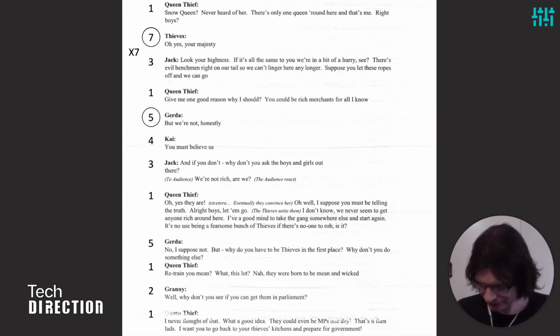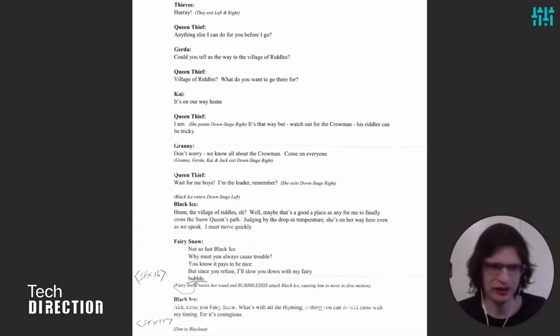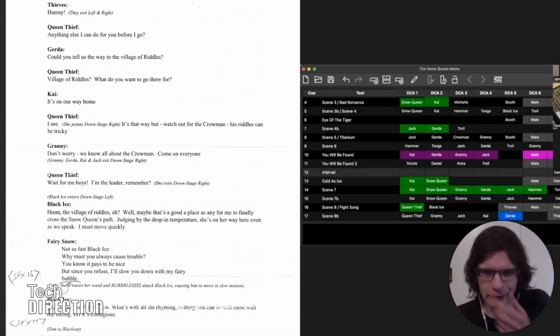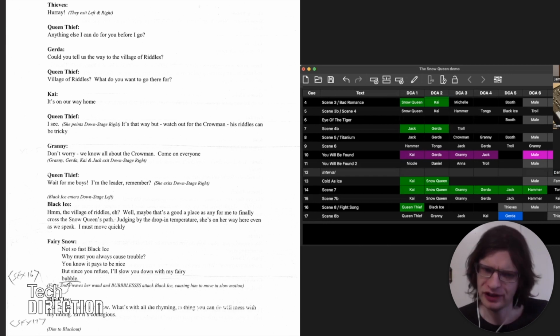No more changes. So now we go to the next page and a bit more action happens. So now the thieves come back briefly. Queen Thief talks, but then here they all exit. The four characters exit, and then Queen Thief exits as well. And so we now have this little bit of dialogue between Black Ice and Fairy Snow, and a sound effect too from my old markup.